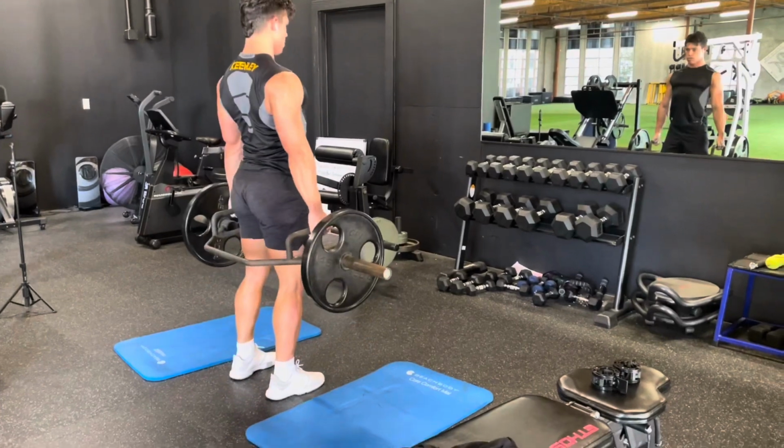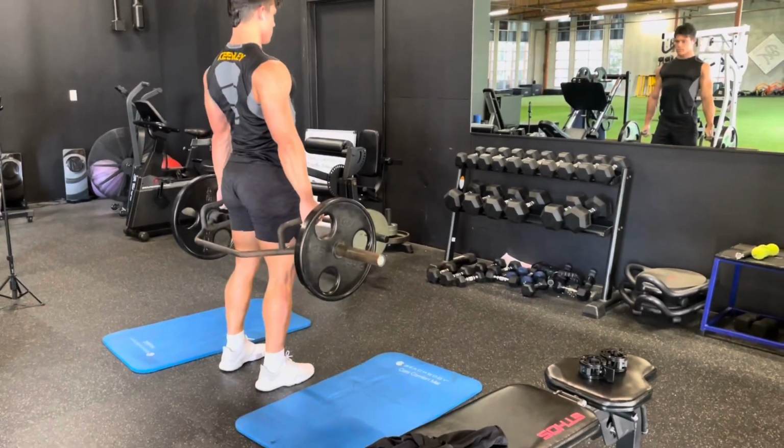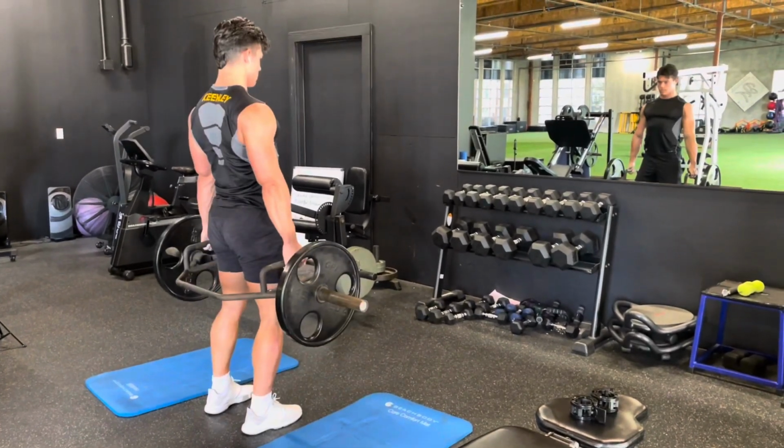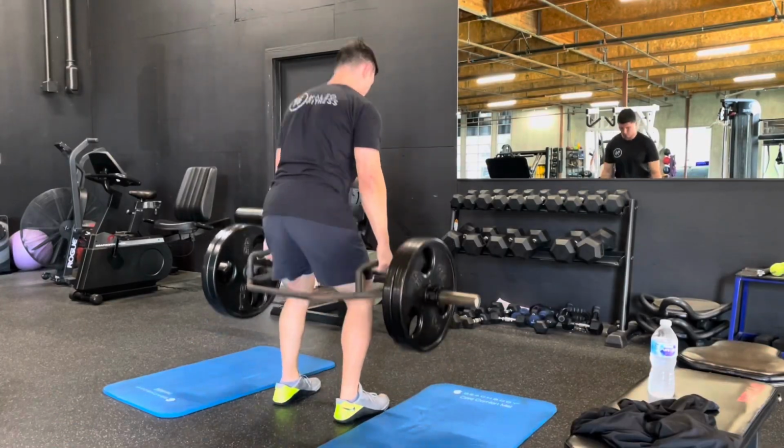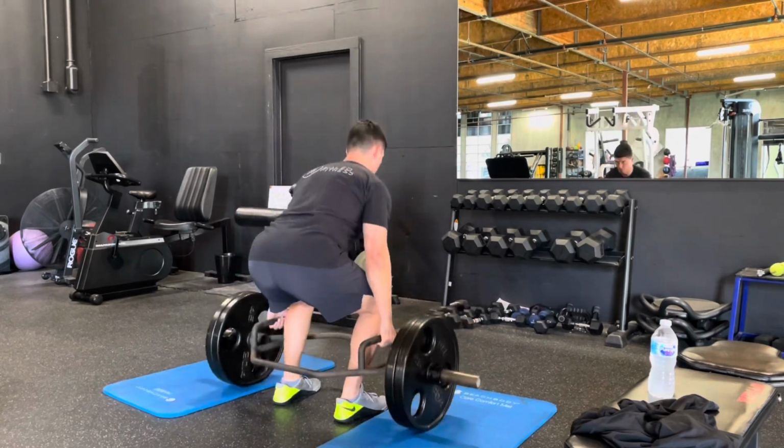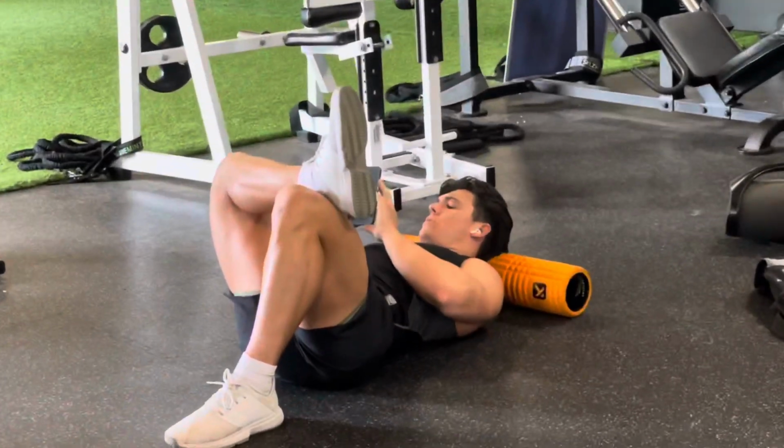The big lift of the day is the hex bar deadlift. Remember, 10 reps minimum for today, but we got to make sure we go through a proper warm-up. So we sped it up a little bit here for you. But I also wanted to show you a little sneak peek of what Coach Conor does in between sets.